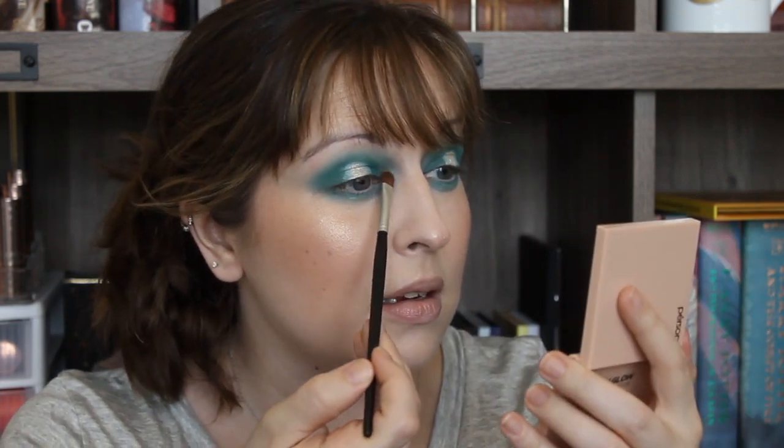All right, my friends, what do you think? Should we try it? Let's start by doing something else, though. I think that I want to just use my highlighter in my inner corner and on my brow bone, because the shade that I have on the center of my lids is the lightest one that I have in that particular palette.